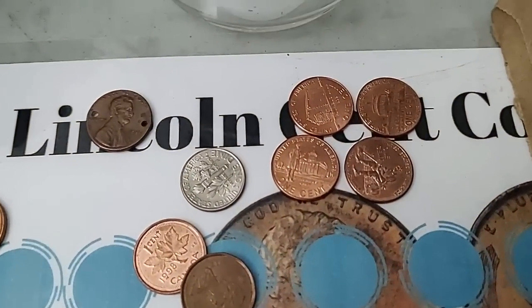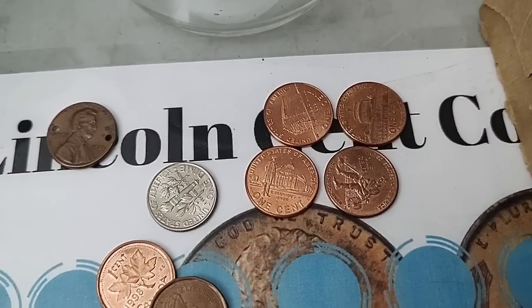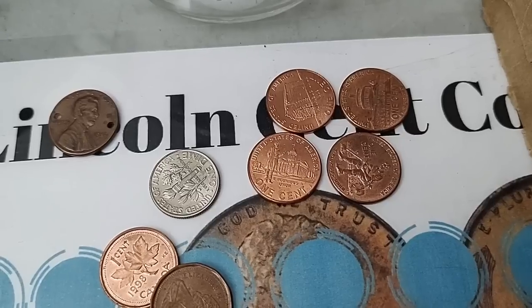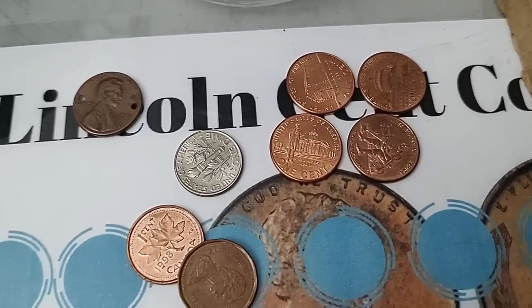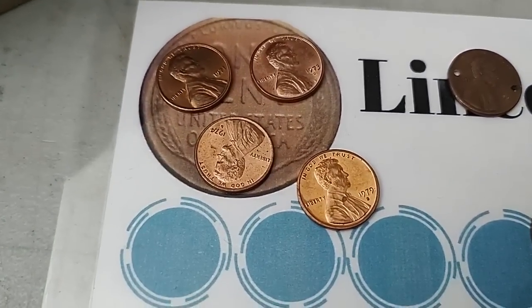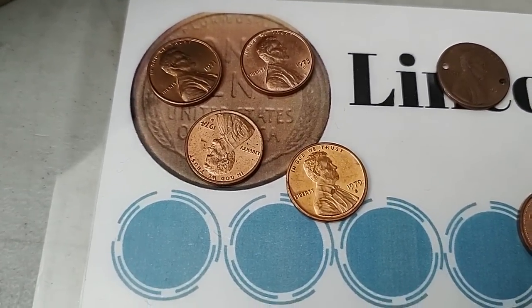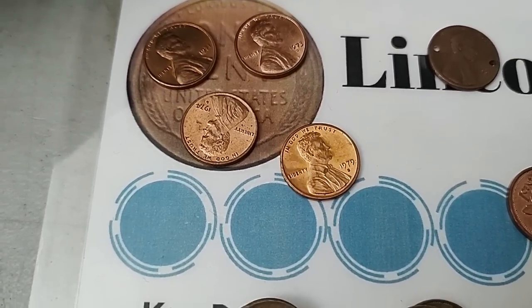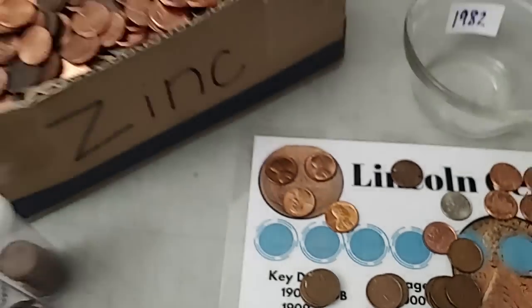I also found the 2009 4 Lincoln Memorial coins. They're kind of fun to find. Got my dime and a few of the older copper pennies that are in super, super shape, and I'll put those in a case just to keep them. Very nice. Pretty good addition today.